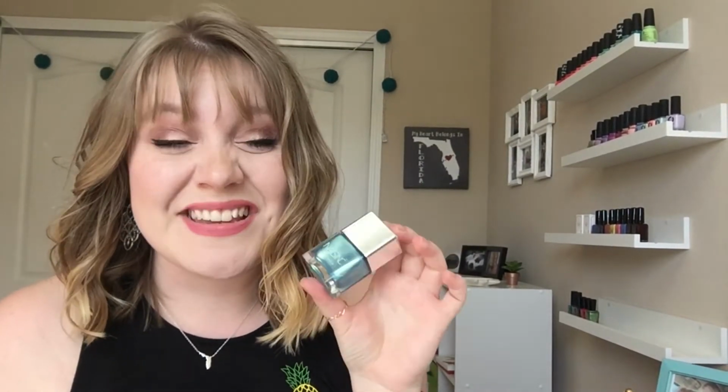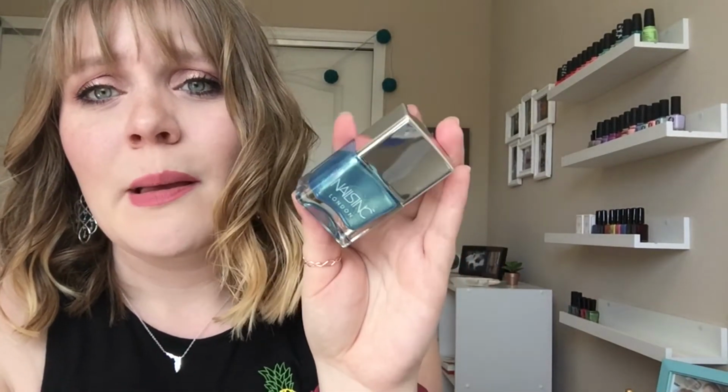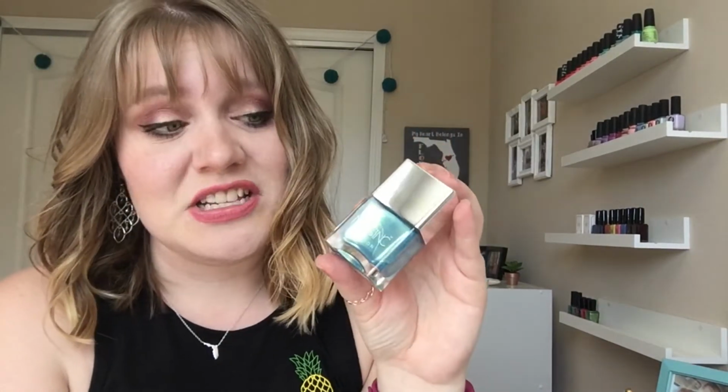It comes with 2 polishes, and I loved both of them, but this one, Ocean Ever After, has got to be one of my favorite polishes, probably one of my all-time favorite polishes now, which says a lot. I just love it because I don't know if you guys can really see its true beauty on that camera, but I know I posted a ton of pictures on Instagram, probably more than you guys would actually like.